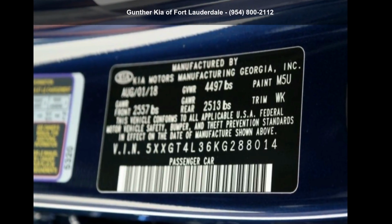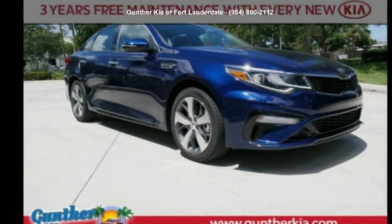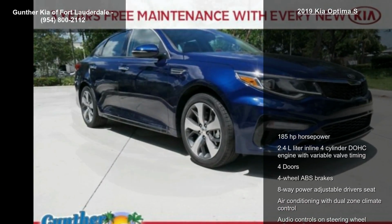Step into the Kia 2019 Optima S. If you are looking for an automobile with great features, look no further.